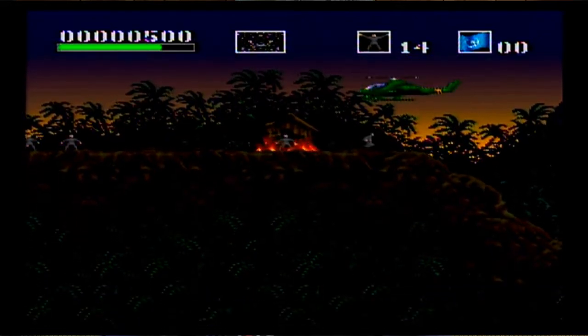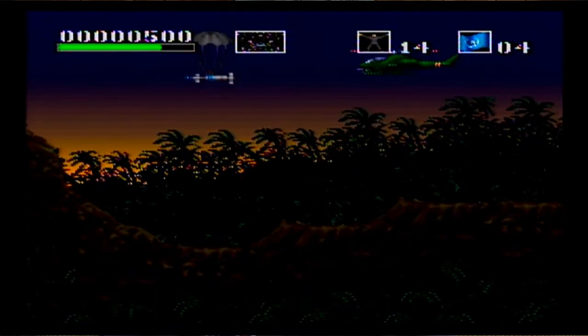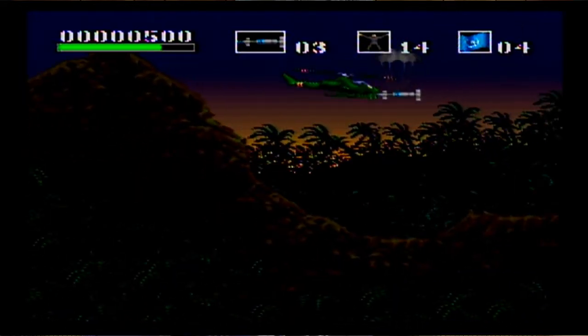So sometimes they're just there on the ground and you just have to land and pick them up. Other times you have to blow up some buildings and they'll escape there. You can only hold 10 at a time, so sometimes you got to run back, drop them off before you can go back and get some other ones. Really fun game. Looks great, sounds great. If you like those side-scrolling shooters, definitely recommend it.